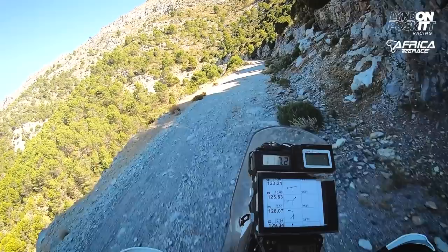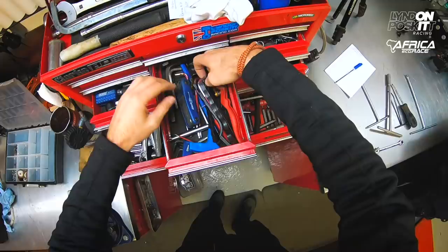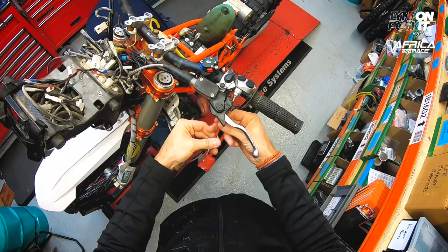This is the bike, as you see, it's just about to get stripped down. And well, in a couple of hours, it'll be down to the frame. And we'll inspect the frame, get it painted, and then fully rebuild it, service every component, all the electrics, everything, check everything, and it should be good as new when it's done.